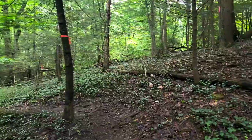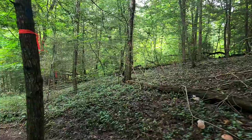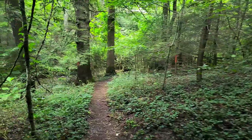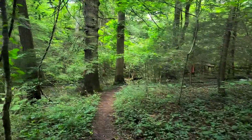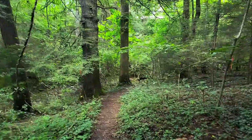This is really pretty. Getting a little humid. I think after this I'll go back to the cabin, get some things, and go to the pool. Sit by the pool and read a little bit and just relax.